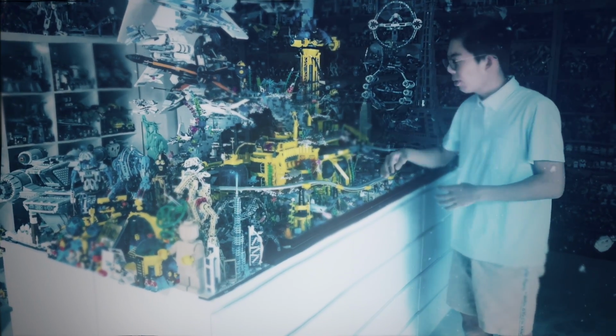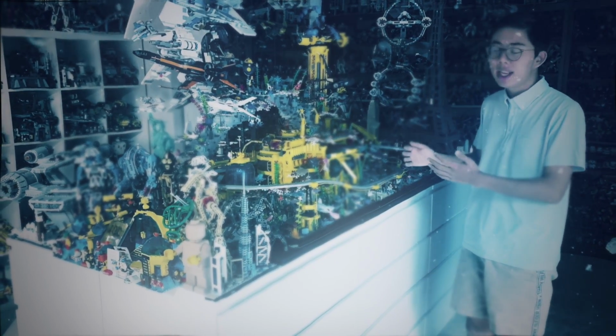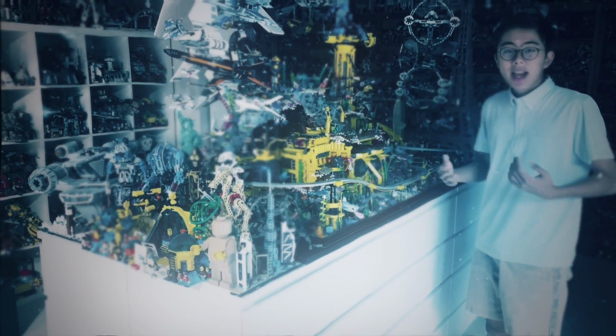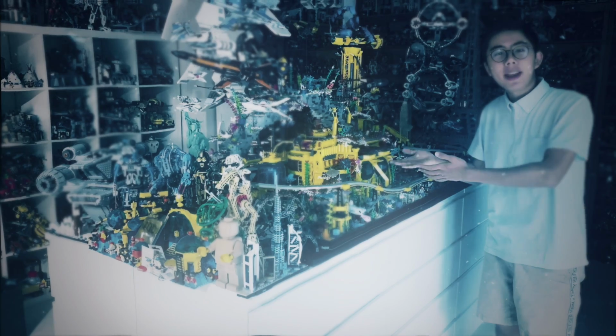What's really cool is that there's all sorts of details scattered throughout. There's a whole monorail track, of course, wrapping around the entire base, and if you zoom in, there's all sorts of flora and fauna littering the seafloor. And so, without further ado, let's dive in and take a look.